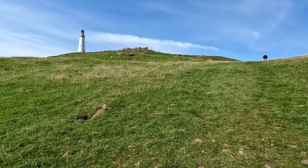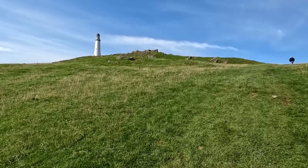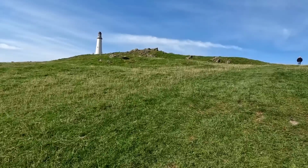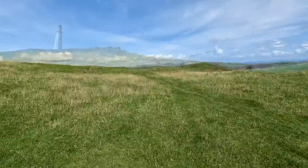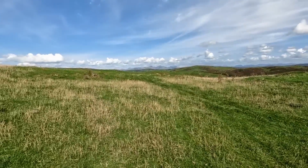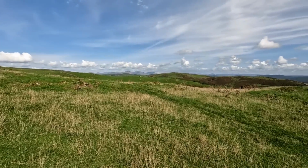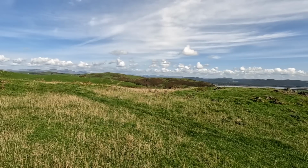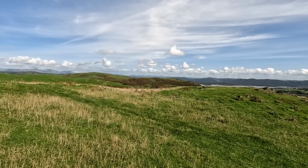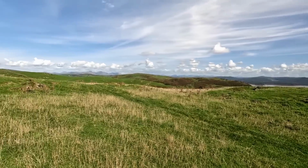Nearing the top now, and yes, you can probably hear me breathing. So over there in the distance, some proper mountains. We won't be climbing any proper mountains on this trip. I'm not quite sure I'm equipped for it.